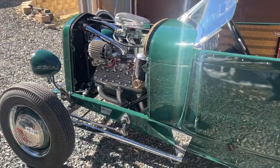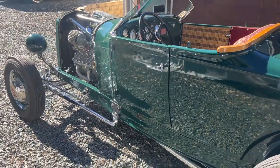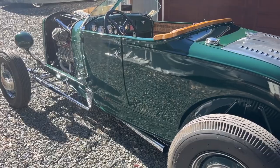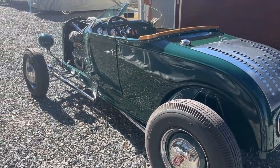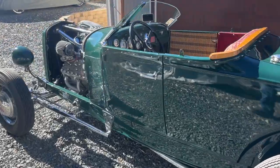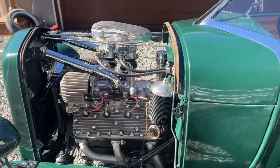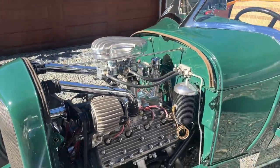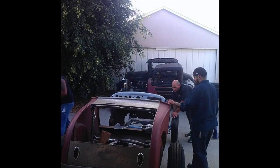But one of the joys of being in a club where you've got good buddies to watch your back, when Todd rolled home from work that day, went out back to let his dog out, that cowl and doors were sitting out in the backyard, and his buddies had bought it for him. In any case, that started the whole vision there. And from that point on, he started building this car, first in his mind, then in his garage.